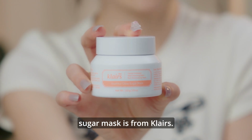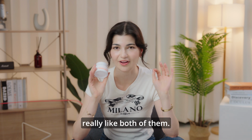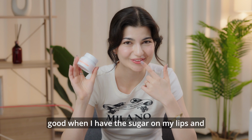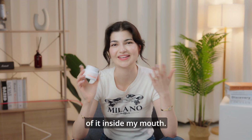For exfoliating my skin, I like using sugar masks. This sugar mask is from Claire's. I've also used the Skin Food one. I really like both of them. And it also kind of tastes really good when I have the sugar on my lips and accidentally get some of it inside my mouth.